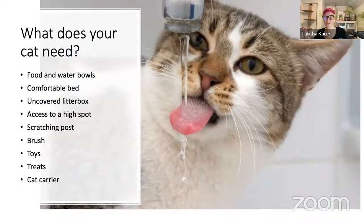So first things first, what does your cat need? Many of you are probably familiar with these things, but prior to bringing the new cat in, I like to get food and water bowls. Cats prefer to have their food and water separated. So I like individual bowls for each versus those double ones, because again, cats are prey and predator animals. So they prefer, from a prey animal standpoint, for their resources, including their water and food, to be a little separated and not all in the same place.